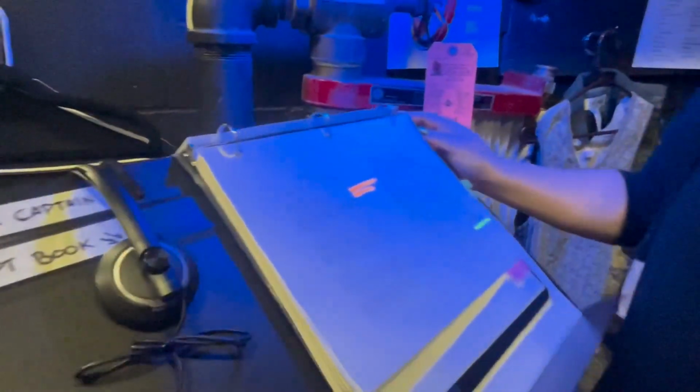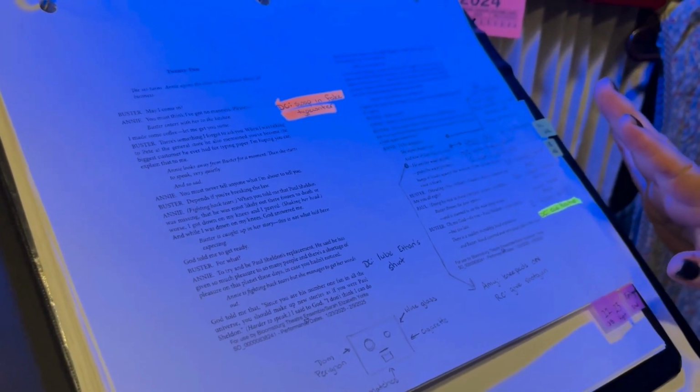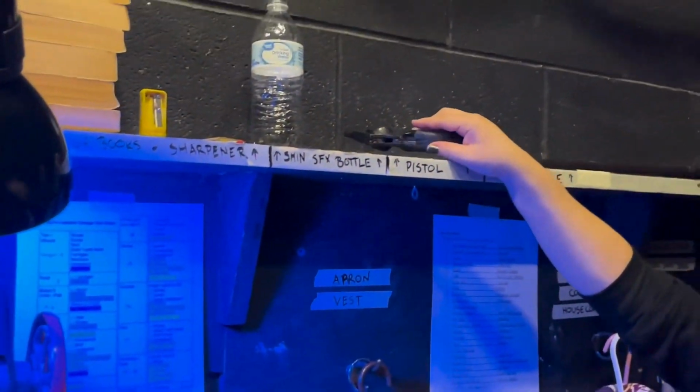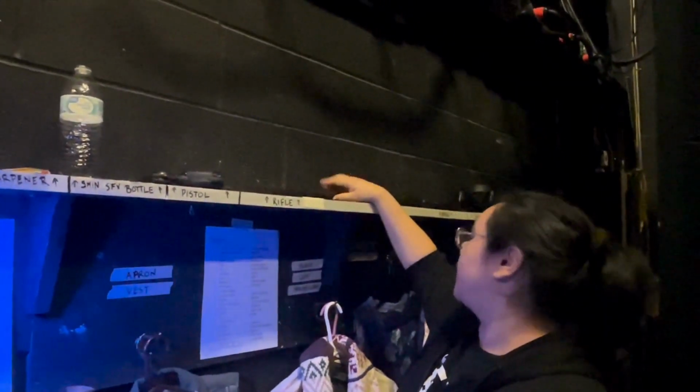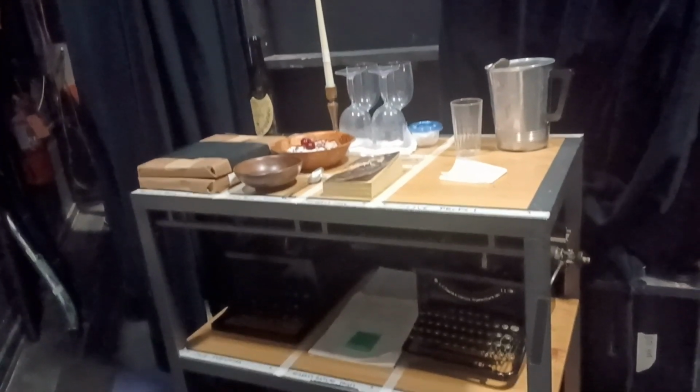This is my worst page. Everything happens here. This is a really important page here. We've got a lot of props up here. These are fake firearms. They are incapable of firing, but they are used during the show. We've got our wonderful props tables here.